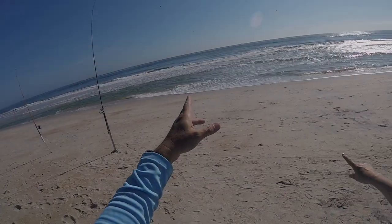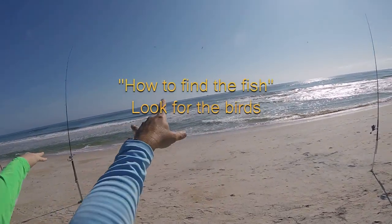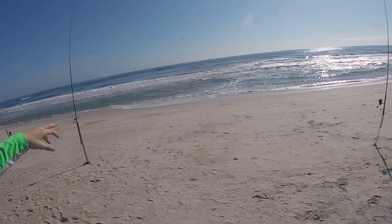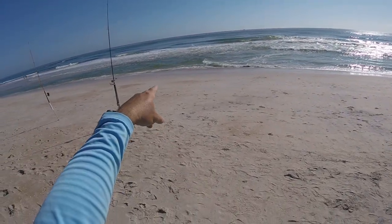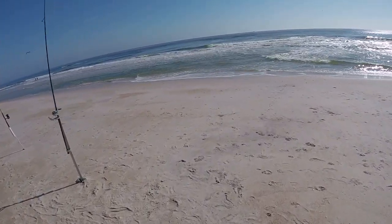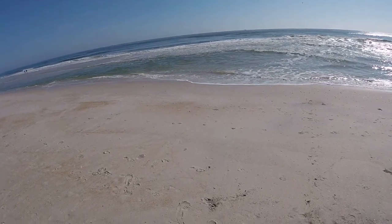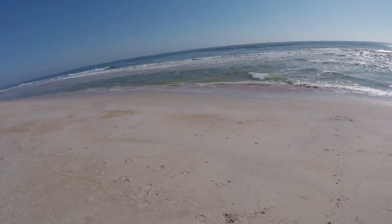They keep diving down and getting the fish out of the water right here, right where we're at. You can see them in the water too. I can literally see them. These are ospreys, right? Yeah. Here we go. Watch this. He's got one, I think. He's got it. Those ospreys are feeding on the whiting, the bait fish.